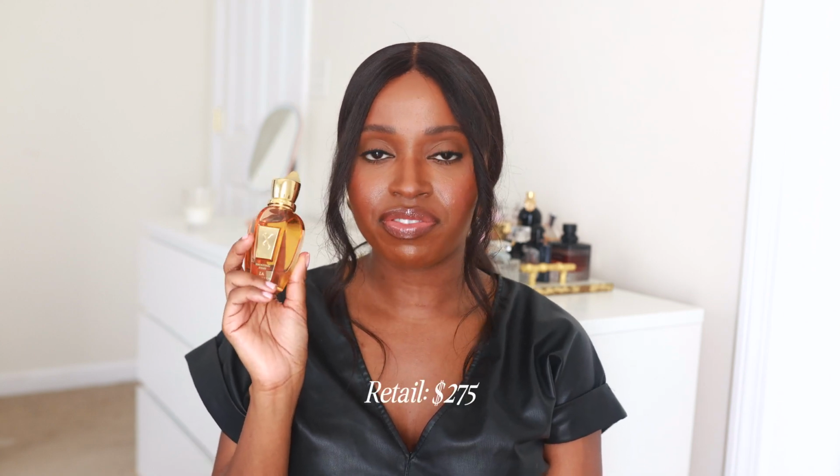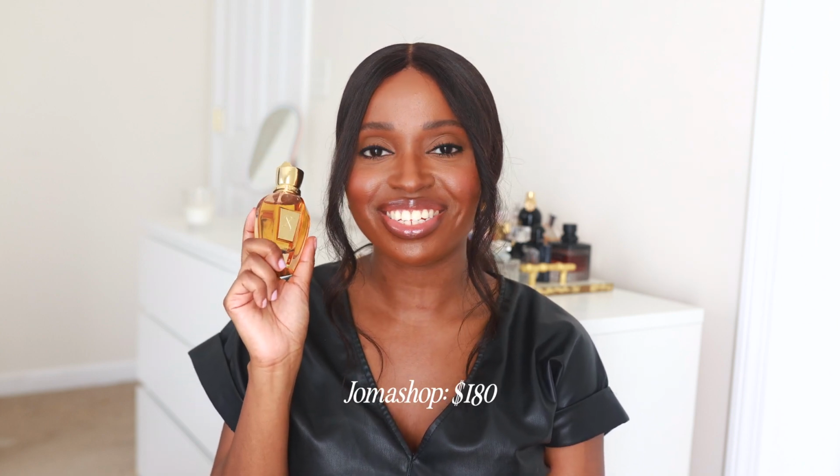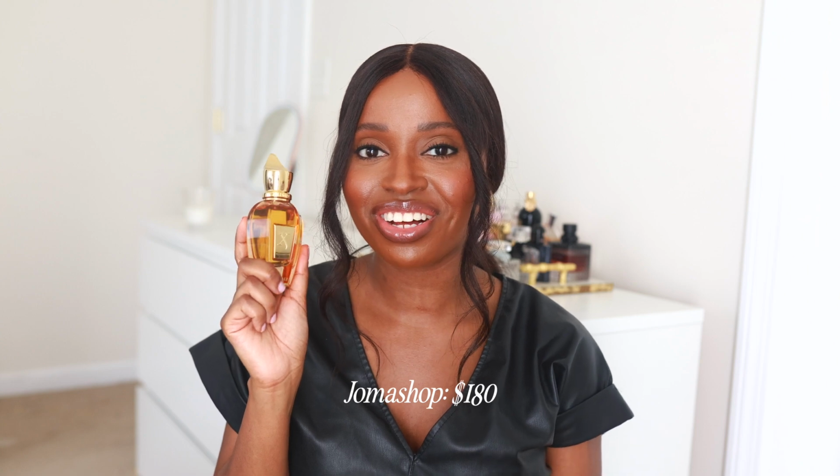So I do believe that this perfume originally goes for $275. I think you can get this on Neiman Marcus's website, but I actually got this on Jomashop for $180. So I did save close to $100. And I just feel like that's a steal for this perfume because this smells amazing and it is legit. It smells exactly like the sample I have. Let me go ahead and spray this so I can give you guys a better idea of what this smells like.